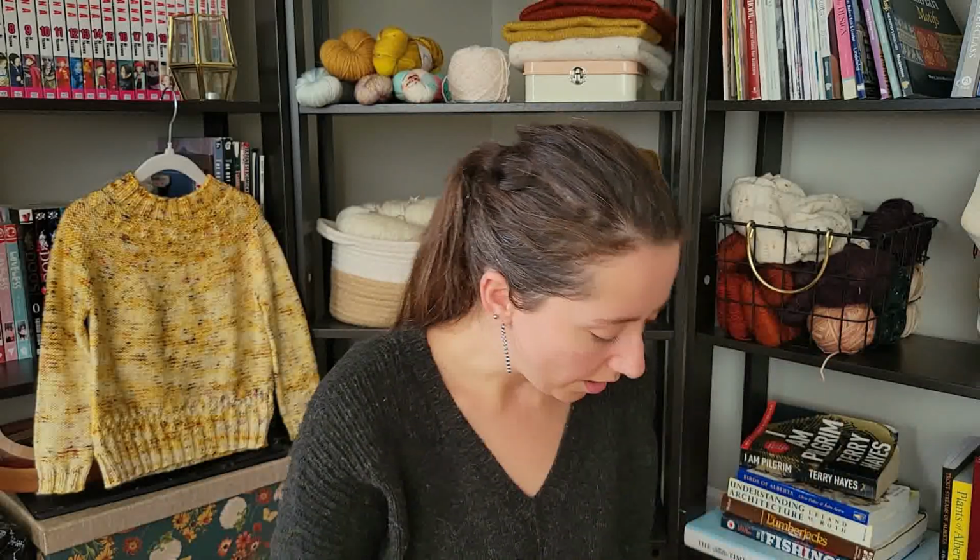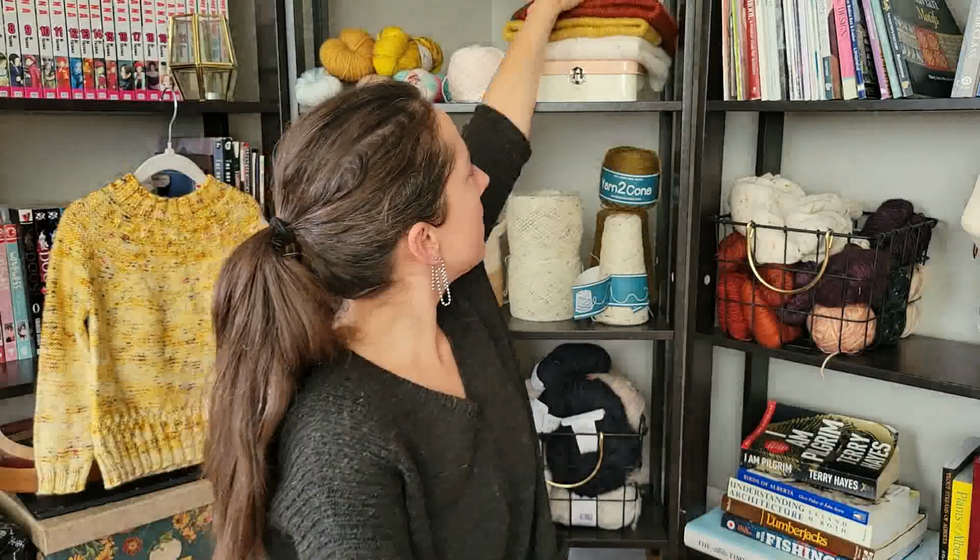But yeah, that's my third finished object, and that can go on the pile of Oslo hats I have over here. Perfect, very autumnal up there.